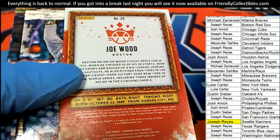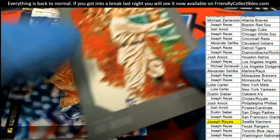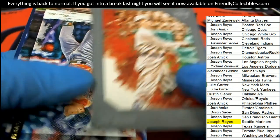Joe Wood for the Boston Red Sox, framed. Joe Wood.